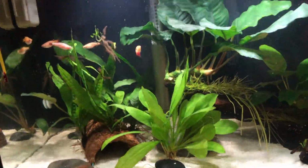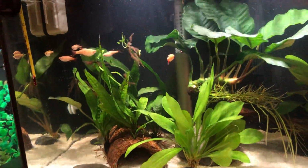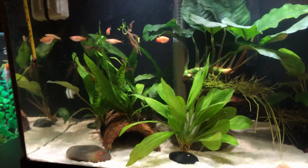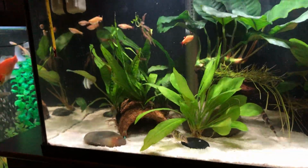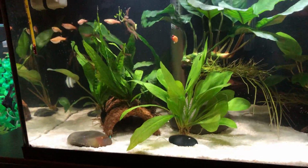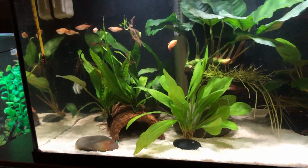I do plan on upgrading this tank. I just have to figure out what size I want to do. Ideally, I'd love to do a 15-gallon. I like the dimensions, the size, the shape, the look. But realistically, it doesn't make sense because I have to buy the tank, the lid, and the light separately. Versus if I got a kit, I could get it for the same price, if not less, for a bigger tank.